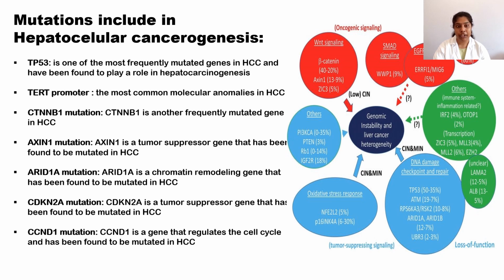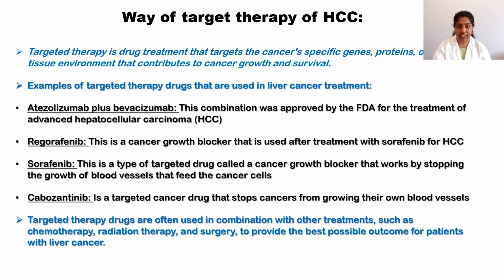TP53, TERT promoter, CTNNB1 mutation, AXIN mutation, ARID mutation, CDKN mutation, and CCND1 mutation are present in hepatocellular carcinoma. Targeted therapy is a drug treatment that targets the cancer-specific genes that contribute to cancer growth and survival. These targeted therapy drugs are often used in combination with other treatments such as chemotherapy, radiation therapy, and surgery to provide the best possible outcome for patients with liver cancer.